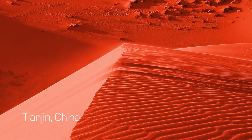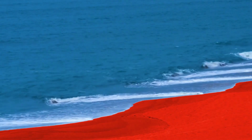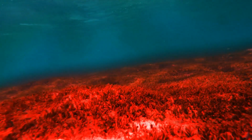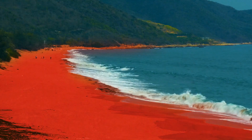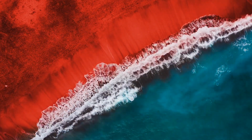Red sand is what makes this beach unique and why tourists flock to Tianjin, China. A red-colored plant called a Sueda salsa dwells in the saltwater. The whole beach is covered in red, with only the top layer of the sea visible.